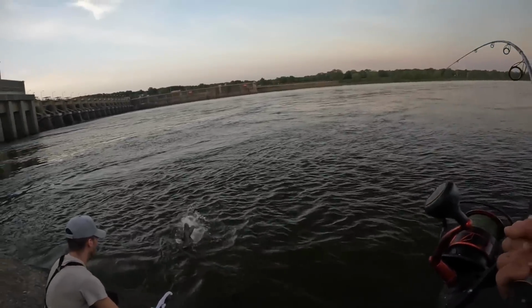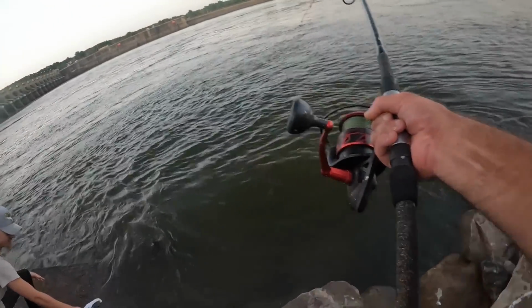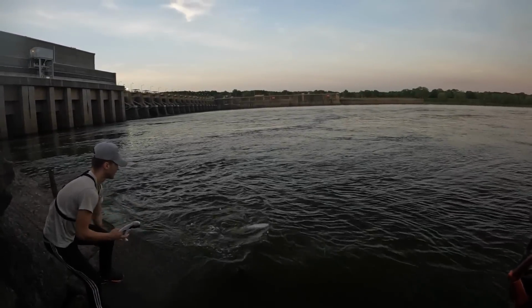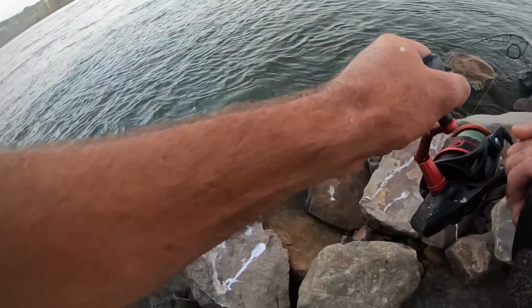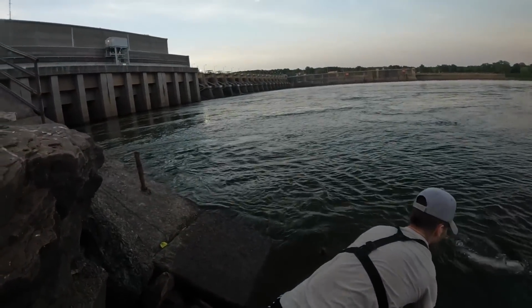Oh yeah. That's a big one. See, this one felt big without a bunch of current. It's kind of awkward right now with these rocks being wet. Yep. That's big. Oh man. Get over here. Swim this way, buddy. There we go. He's coming to you now. Come on, buddy. There we go.